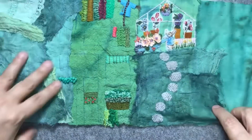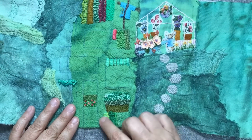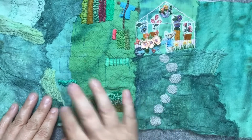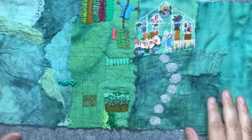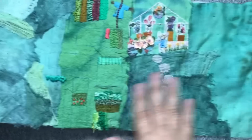I pulled out a little bit of my veggie garden as well. I hated the carrots. They look terrible. I'm not super keen on this, but I might leave it. We'll see. I like these bits. They've worked out okay. But I've got to keep building up my veggie garden. I want to make them look more like carrots, maybe out of the felted wool. So I've got some playing to do. So there'll be quite a bit of colour in there.